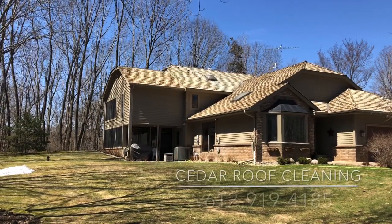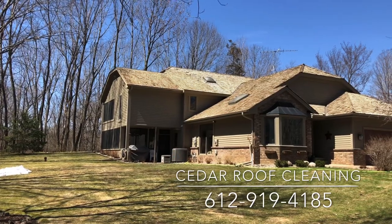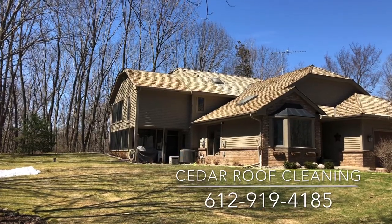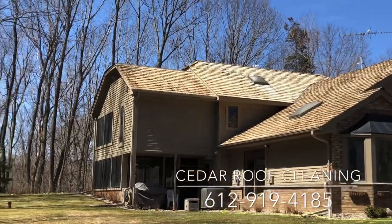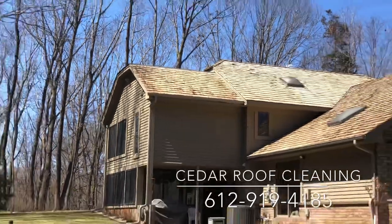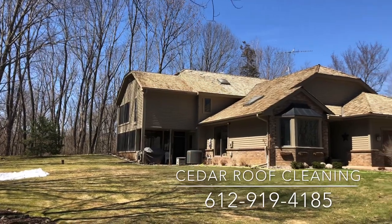Hey everyone, just doing a during video here. We've got the whole front sprayed, the right hand side, and we're halfway done with the back. And we got a few spots to touch up here in the front, but just wanted to show you the results of soft washing. So the front left roof there needs to be touched up some more, and we are gonna do that at the very end. But just wanted to give you kind of a during video here.